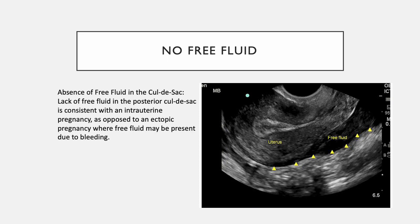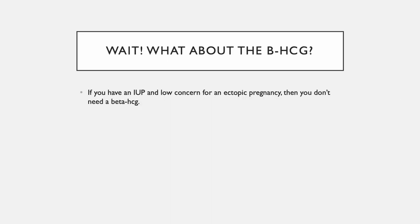There's a lot of different things that can be occurring at the same time that you might want to investigate with a consultative ultrasound. Well, wait, what about the beta? Well, if you have an IUP on your bedside ultrasound right off the bat, and you don't really have a concern for an ectopic pregnancy or heterotopic pregnancy or anything else unusual, then you don't need a beta HCG because you've now confirmed that the patient has an intrauterine pregnancy.